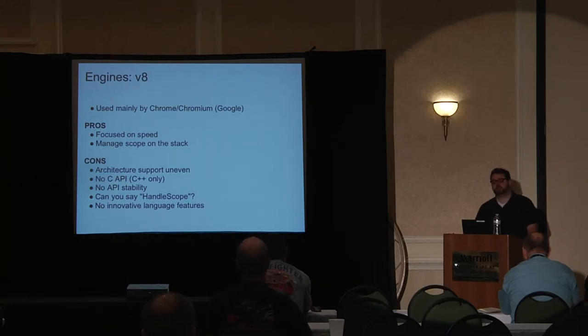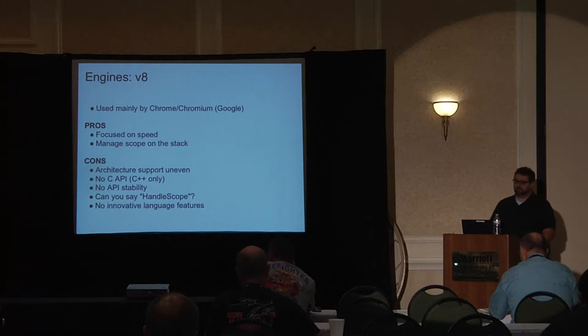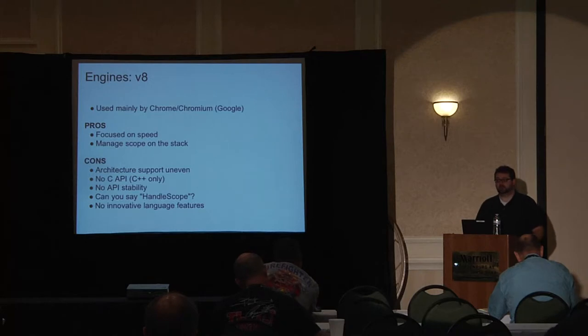Now, the two architectures that are probably most common right now, x86 and ARM for all your mobile devices, are both supported by V8, so V8 is a pretty good choice. But if you want to run it anywhere else, good luck. And so it does have some further cons. There's no C API. So if you are writing a C application, not a C++ application, you're pretty much also out of luck. Only the C++ API is supported. Just like SpiderMonkey, V8 has no API stability. And again, they do change things pretty often. They're probably a little bit better than Mozilla is, but there have been some changes that have caught people in the butt.